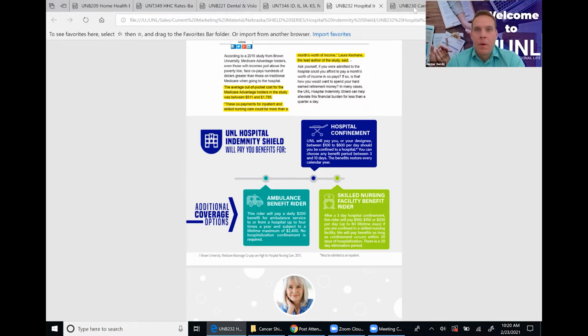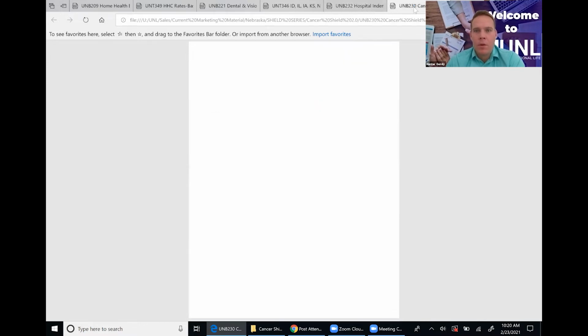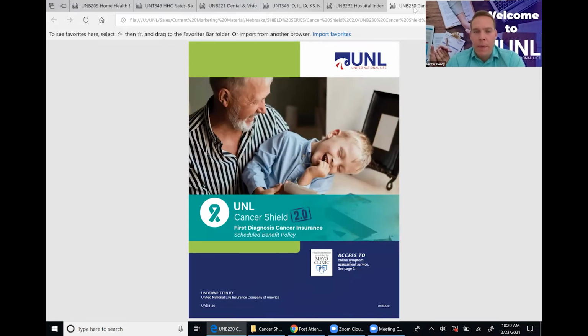And then the last plan we have is our Cancer Shield 2.0. Okay. Our Cancer Shield 2.0 is we basically took our old Cancer Shield, the original, and we simplified it. For those of you that sold the original cancer plan, the brochure was like 15 pages. It had a ton of benefits that really most of them weren't used. So we took the plan, we looked at the benefits that policyholders were actually using, we kept those, and we beefed up the benefit levels. So they're going to get a little bit more money.